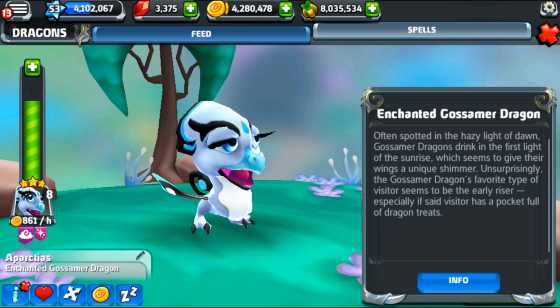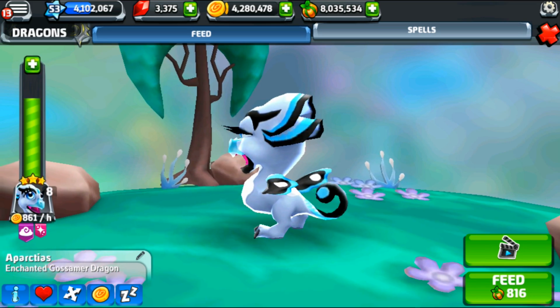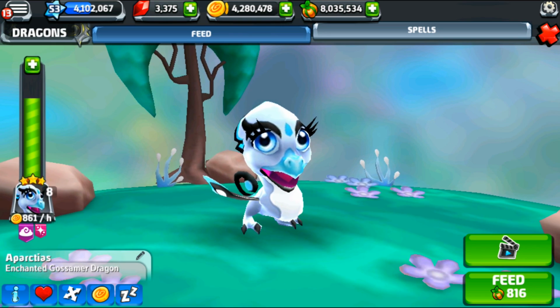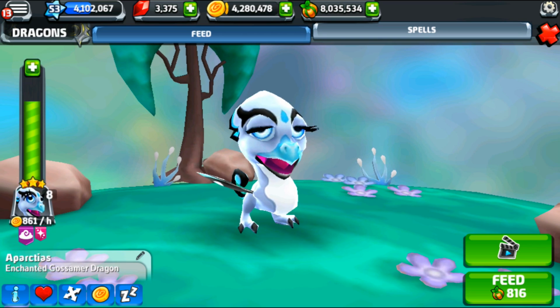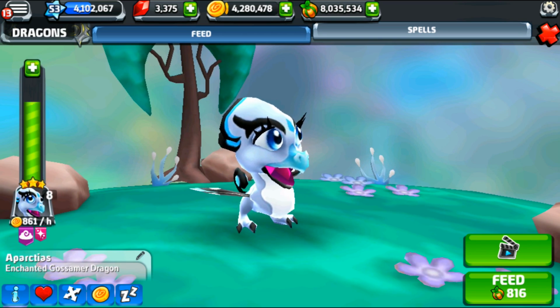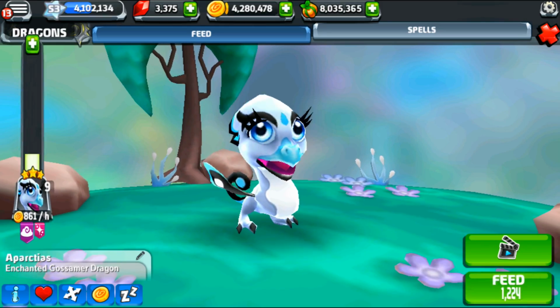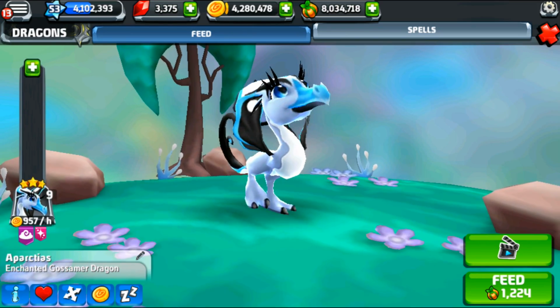Ooh, so what do you guys think the Gossamer dragon would love to eat? I'm thinking, especially with the butterfly sort of wings and loving to rise early, I think she really loves dew. Maybe flowers lightly sprinkled with dew. Little dewdrops. Oh, that sounds so beautiful. All right, well, let's feed her some flowers sprinkled with dewdrops and some hardy fruit.